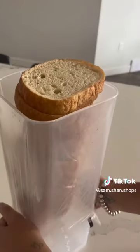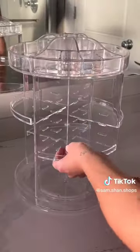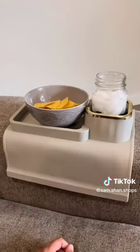This bread container that dispenses 1 slice at a time and keeps it fresh twice as long. My organizer that clears space on my bathroom counter and has adjustable shelves for any size of product. And this silicone armrest tray that fits on any size of couch.